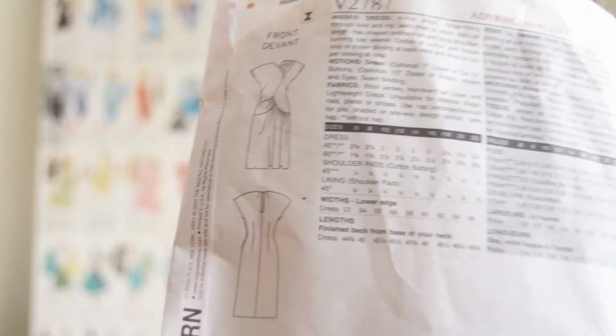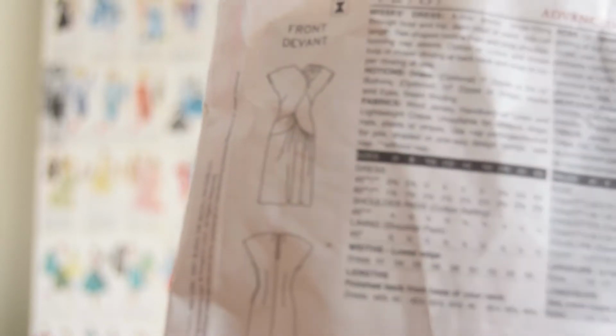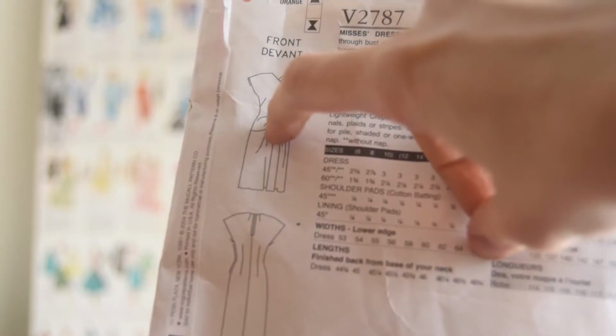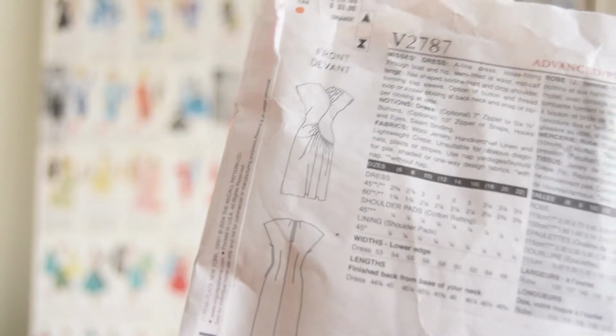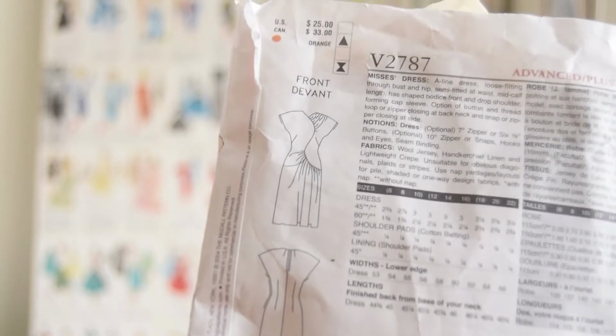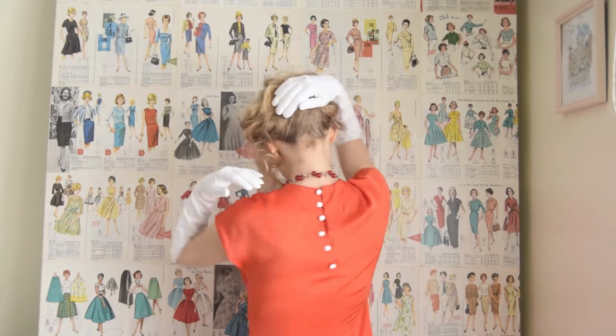But you can see the line drawing. We actually discovered that the line drawing is a little bit wrong from the pattern directions. The gathers start in slightly different places, but it's not a significant difference. It was just a head puzzler as I was going through the directions. Then it turns around and it has these buttons on the back. You can make it with a zipper instead, but I thought the buttons would be a more authentic touch for the era. So there's little thread loops in the back.